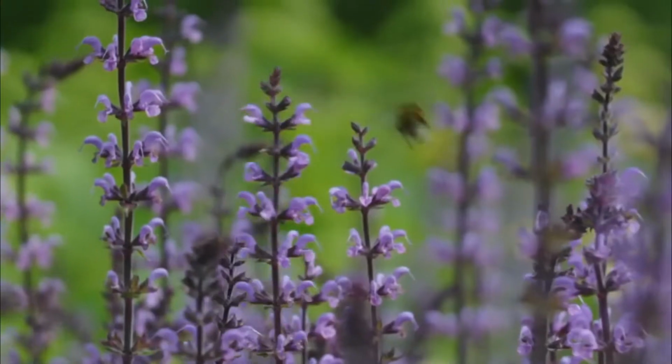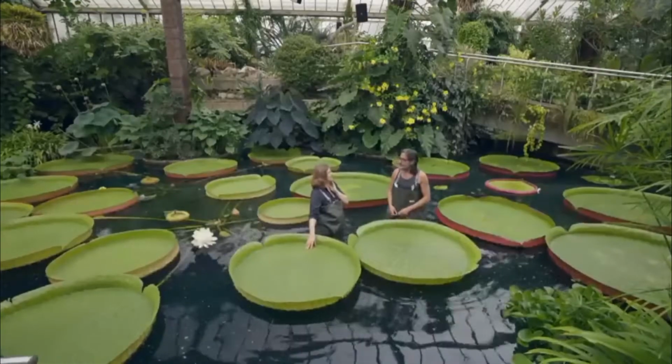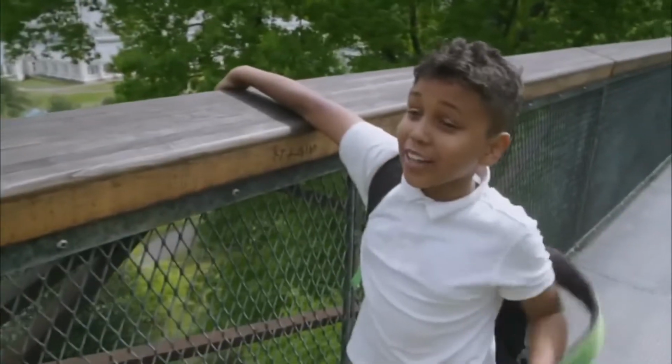With 17,000 species of plants to nurture. You were like a kid in a candy store. Oh, look what I've got, look what I've got. And 2 million visitors to enchant. The greenhouse is actually quite cool.